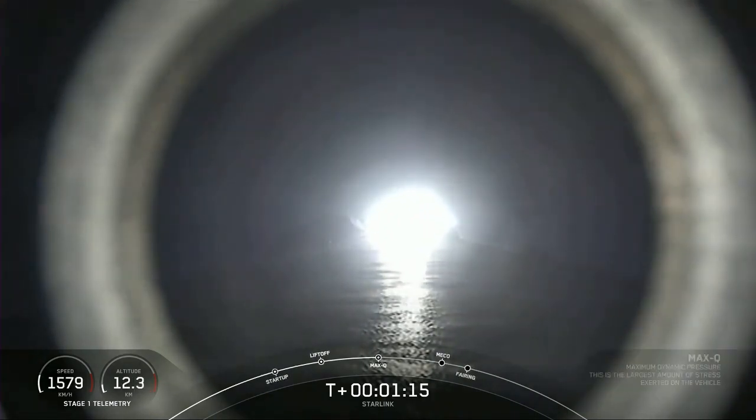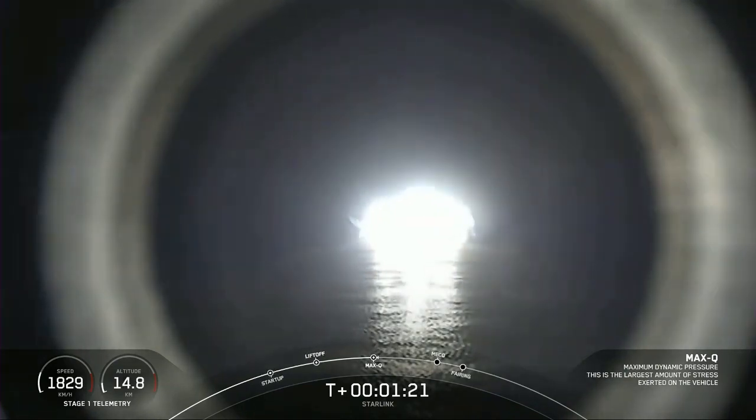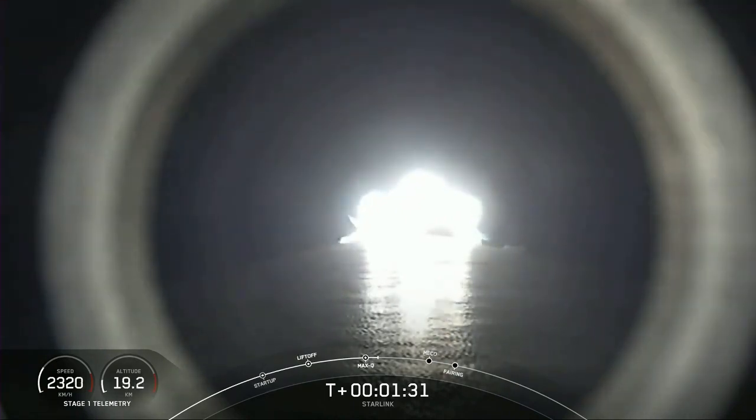Max-Q. We've successfully crossed the Max-Q threshold. We're throttling our Merlin engines back up. As the atmosphere gets thinner and thinner, the stresses on the vehicle continue to diminish. And we're just about a minute away from three major events happening one after another.